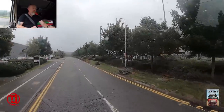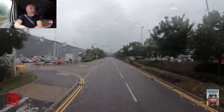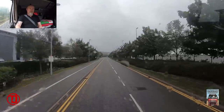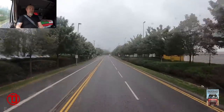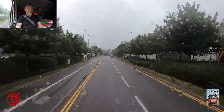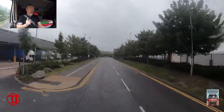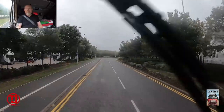Pretty straightforward. The thing is, now I'm going to get wet opening the curtains. Not to worry. Right, I'm going to shut everything off here now because I'm turning right into the depot. I don't want to record in the depot just in case. So I will talk to you when I'm on my way out. It is now 10:55. See what time I get out. Catch you in a bit, guys. Toodles.